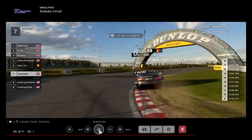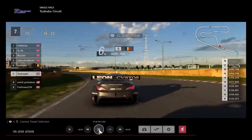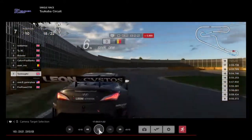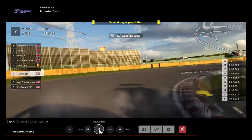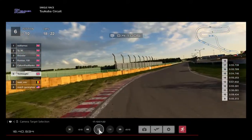Okay, here's a replay on board with Techno to see what happened between him and Seat 1 on lap 18. So we're going down to the hairpin. And then watch here, we go into the corner. We decide to follow Seat, then there's bang, bang, bang. Hits him about 2 or 3 times, and Seat goes round, and Techno has to wait for Seat, so Techno needs to be a bit more patient in future.